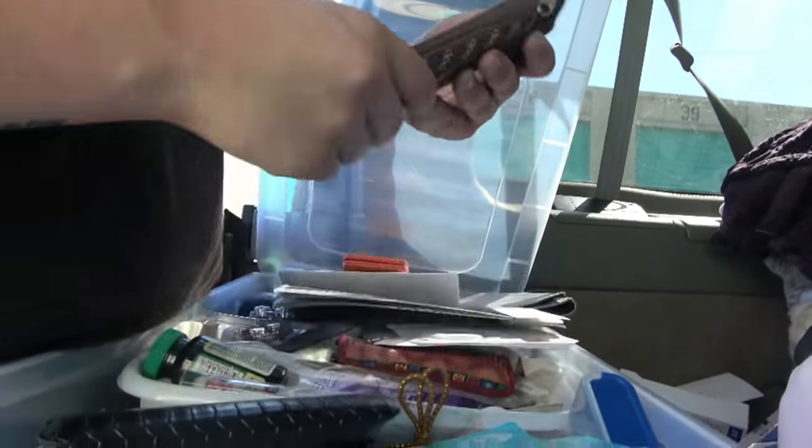So we also have the Nikon Coolpix camera here. Unfortunately, it is not worth very much money. It's an older model and it's kind of outdated. So it's only, from what we've seen, fetching about $10 on eBay. The batteries and everything are in there, but that's probably going to be a flea market item because I don't think it's worth selling for a few bucks on eBay. It's not worth it.